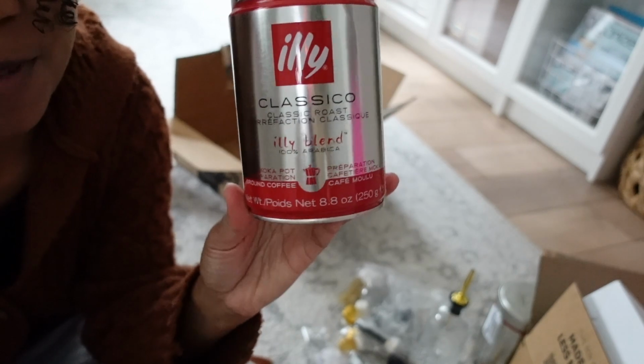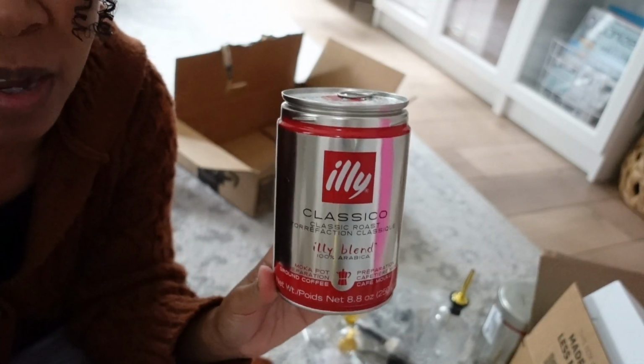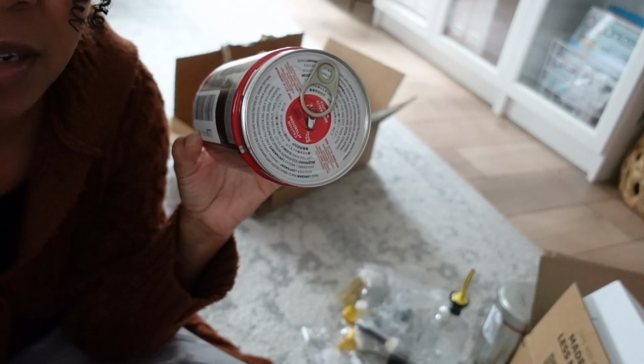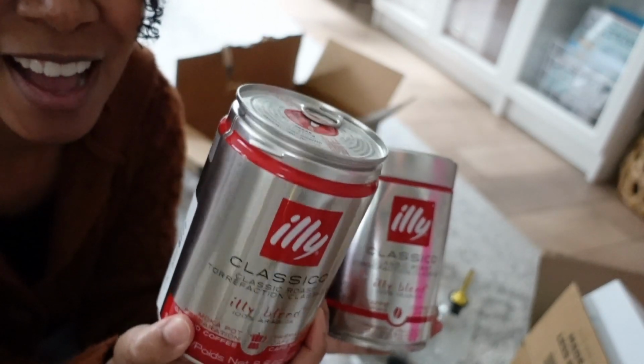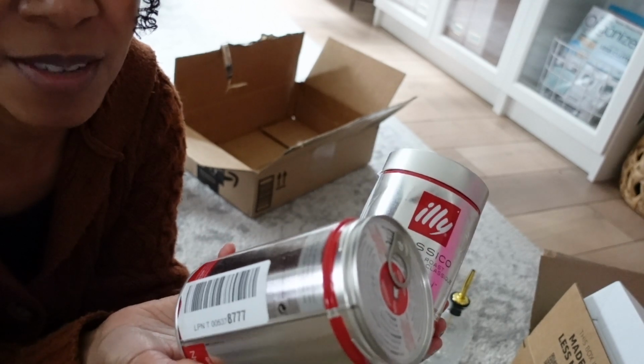I got the can of mocha pot coffee from Illy. See, it's got a little mocha pot on there. This is supposedly for the mocha pot, but they sent me this can without the top. Look. There's the pull can, and there's no top. This one has a top. This one does not have a top. I mean, what am I supposed to do now?